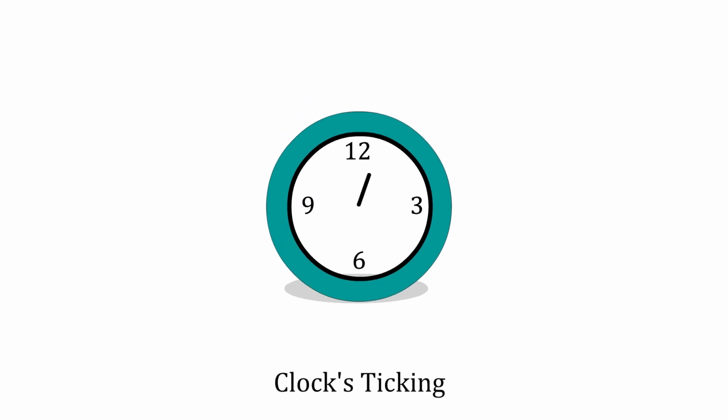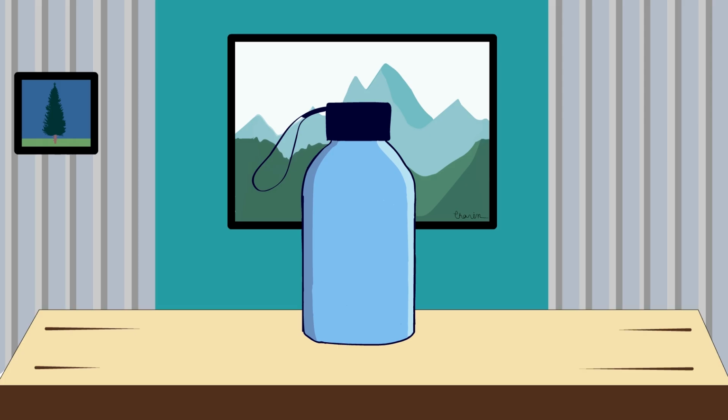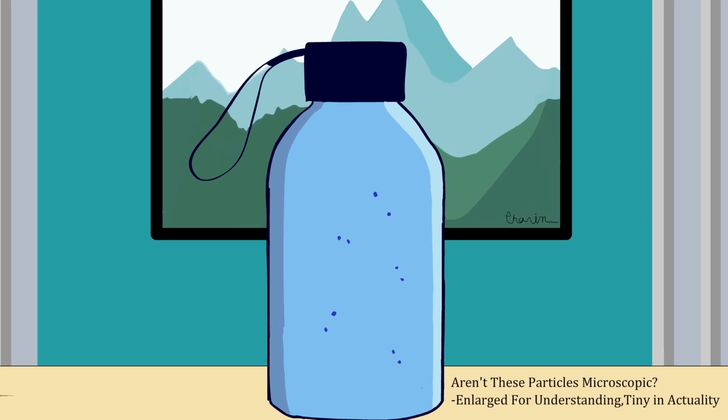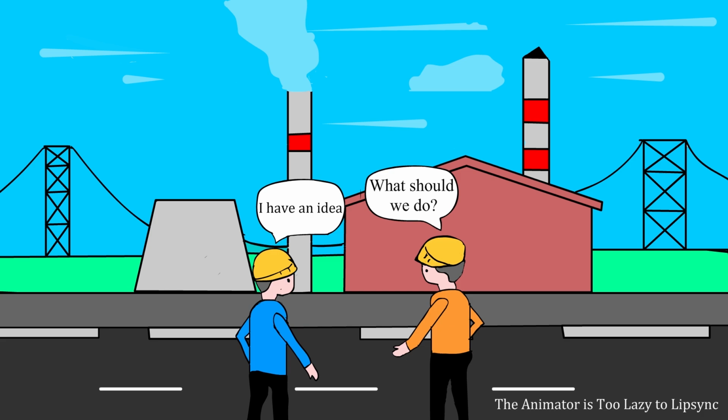However, over time, exposure to various environmental factors such as sunlight, heat, and chemicals can cause the plastic to degrade. As a result, the water bottle loses its integrity and it can start leaching microscopic plastic particles into the water it contains. While the release of such particles is minimal, it is still a concern for manufacturers who want to ensure the quality and safety of their products.